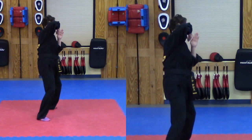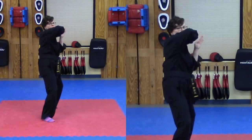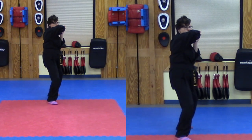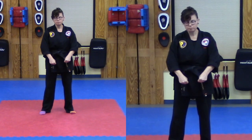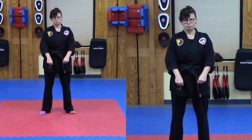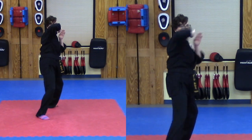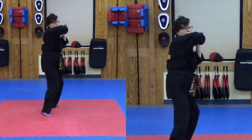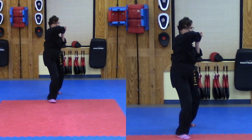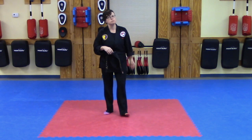Let's try that again. Attack. Middle, high, middle, high. Hey! One more time as part of our warm-up. Attack. Hey! Good. Of course, we will practice that a little bit more in the lesson. Just get ourselves moving right now.